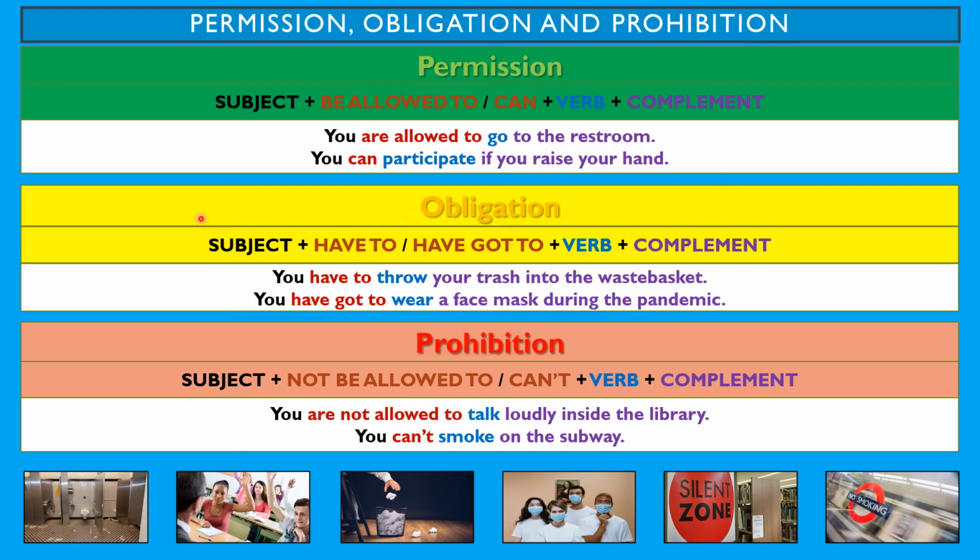Obligation. To create sentences with obligations, we need a subject, have to or have got to, plus a verb in the base form, plus a complement. For example, you have to throw your trash into the wastebasket. And you have got to wear a face mask during the pandemic. In this case, it's an obligation. You are forced to do this. You don't have any other option.